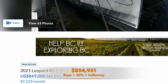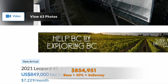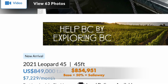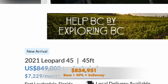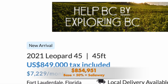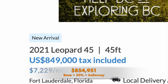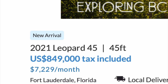Now, I guess the bottom line for me here is the Leopard 45 just does a lot more for me. I have that front cockpit, I have the upper lounge, I have a boat that delivers on its own bottom from South Africa. Not as elegant in its finishes, but this is a 2-year-old boat. All the pain of a new boat shakedown is done, and there's probably toys on board. So in reality, I would go with the Leopard 45.